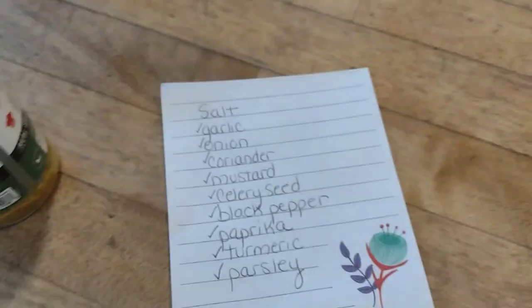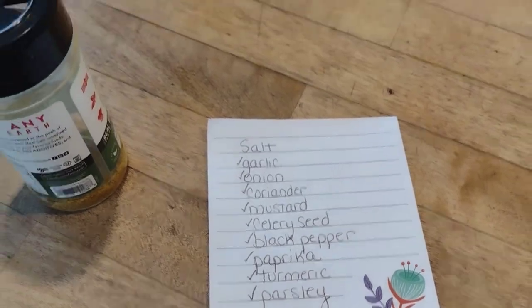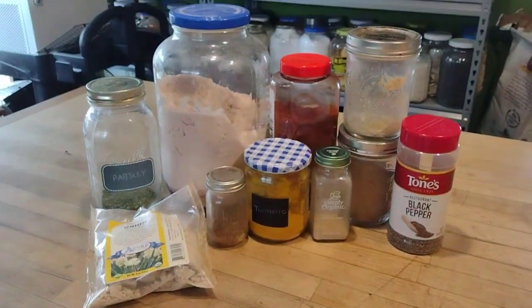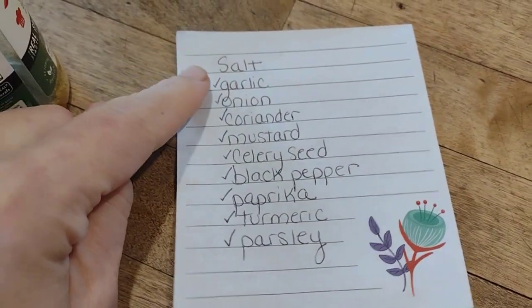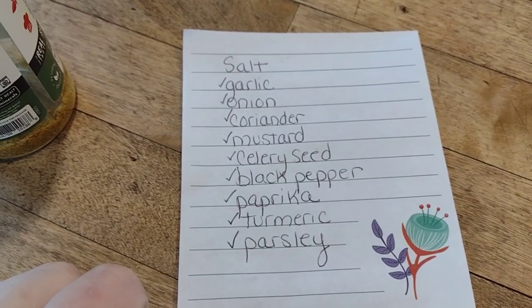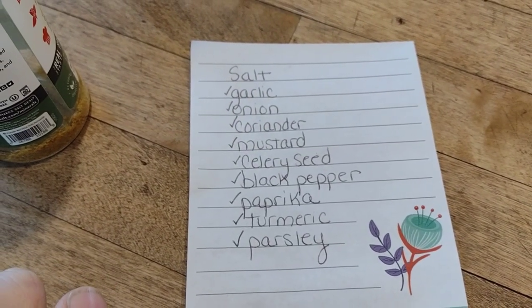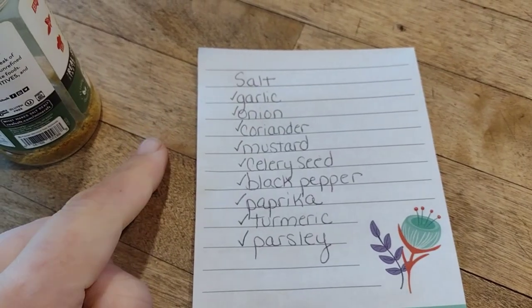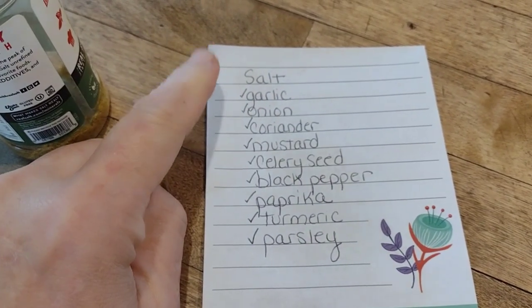I wrote down all of the ingredients, and ingredients are typically listed in a way so that the most of it is at the top down to the least of it is at the bottom. And so that's kind of the method that we are going to follow in order to mimic this seasoned salt as best as we can. So you guys can see the list of ingredients there. I've gathered them all, and we're just going to start at the bottom and put all of these things in.